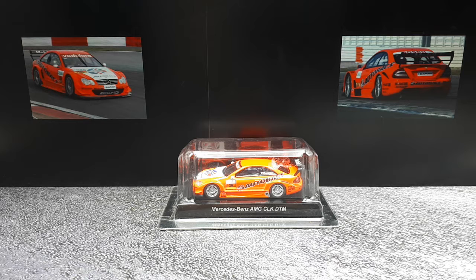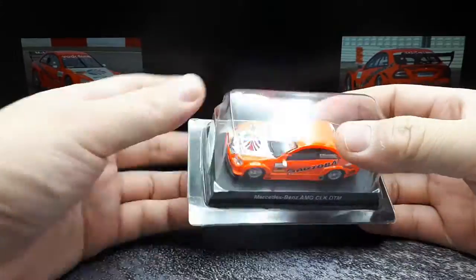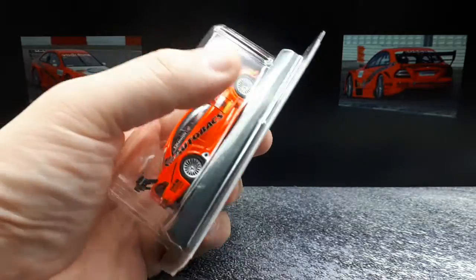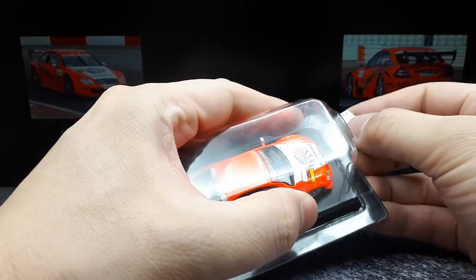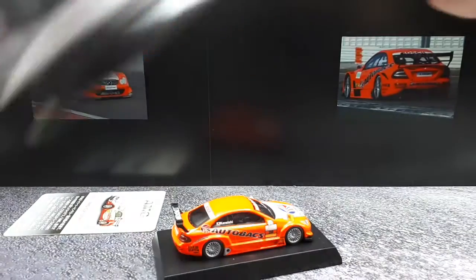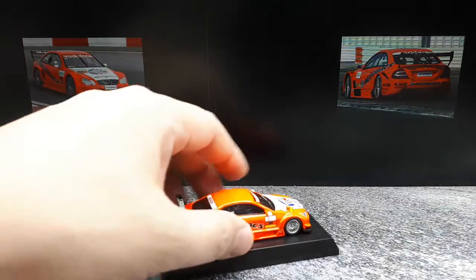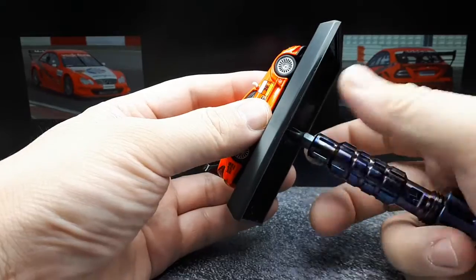This is the second generation CLK class, and the road cars were available between 2002 and 2010. They were coupes and convertibles. Unfortunately, I couldn't really find much of a website going into the actual race car. But I did manage to find a couple of YouTube videos saying that this race car had an AMG V8 of 4-liter displacement, making 470 horsepower, and it weighed 1,080 kilograms, so pretty light. That's because most of the body is carbon fiber, but it's still built on a tubular steel frame chassis.